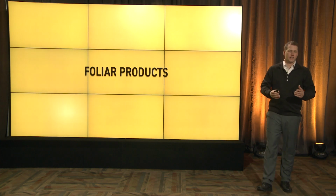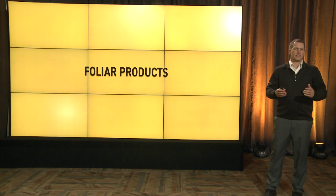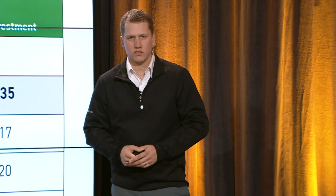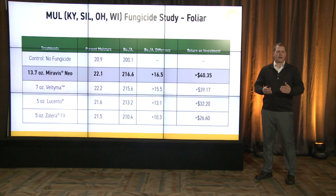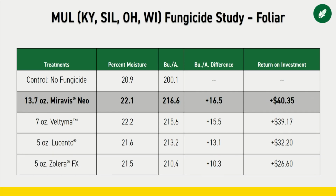This year, 2020, at our PFR sites, we could deem that the year of the fungicide. It seemed like any product that we used showed a positive yield advantage as well as a very significant positive ROI. So the results on corn from our 4 participating sites in 2020 are on the screen here. And you can see we had extremely high yield responses to applying a fungicide, between 10.3 and 16.5 bushel to the acre. And in turn, that led to a $26 to $40 per acre yield response.